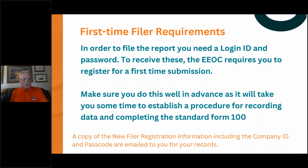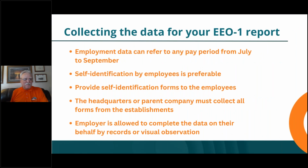It's a once a year kind of thing, and those logins get lost and misplaced, so keep it available. So the employment data you have to collect, you do that for one pay period during the year. Now, the good news is you get to pick whatever pay period you want to pick. So whatever pay period is typical or the easiest for you, you'll have to just decide that this is the pay period we're going to look at.